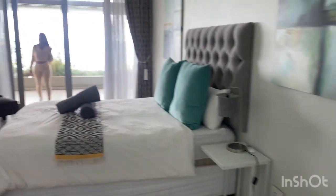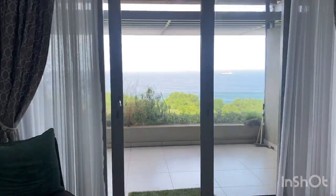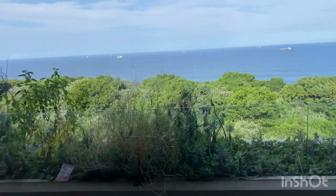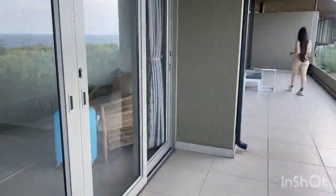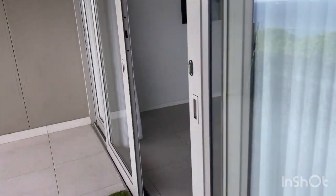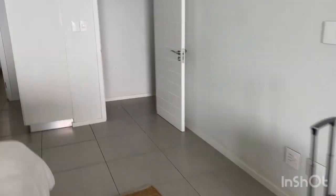And then as you go out here, view. So connected obviously to the other room. Oh, I didn't open. This is my room. I need to open from the inside. Let me just go the other way around and show you guys. I love it.